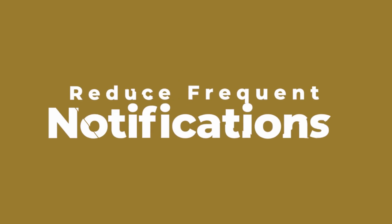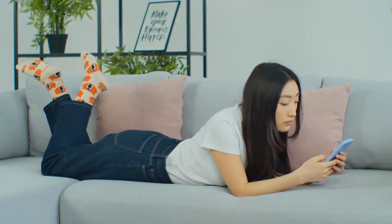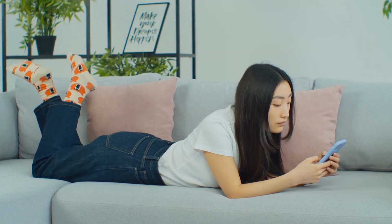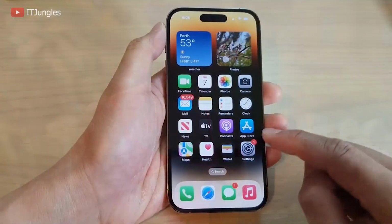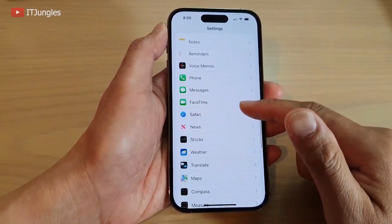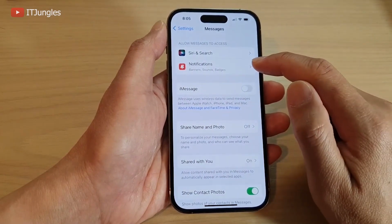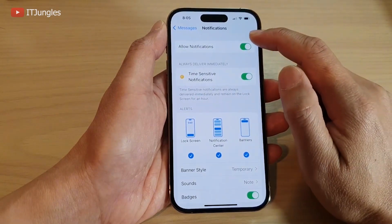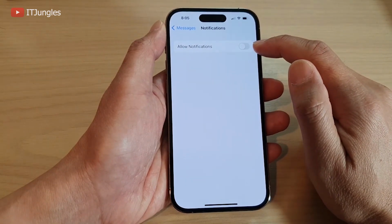9. Reduce frequent notifications. Continual notifications cause the screen to light up every now and then, using up your battery power. So it's advisable to manage your notification preferences in the Settings app. Here's how. Open Settings and find Notifications, then browse through each app and use the toggle to decide which apps can send notifications.